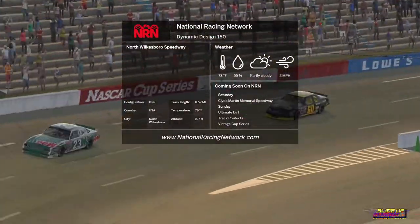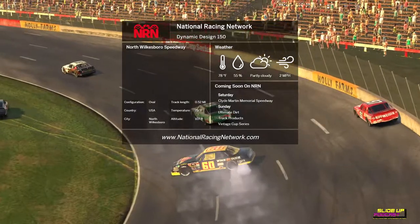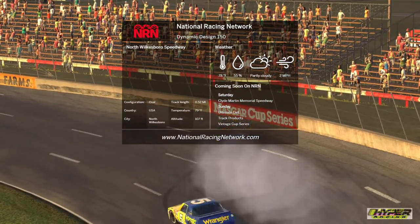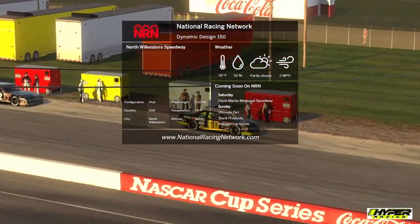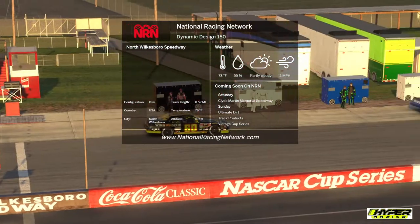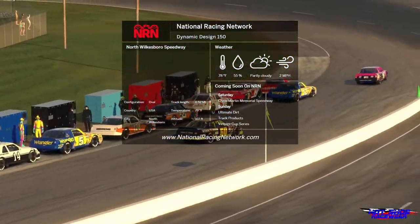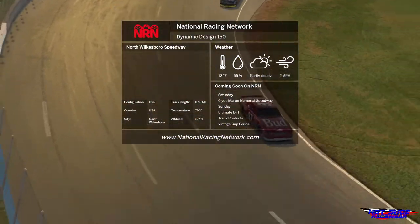Everybody, and welcome to the virtual North Wilkesboro Speedway here in Wilkes County, North Carolina, where tonight the National Racing Network is pleased to bring you the Dynamic Design 150. You can see by the looks of the cars here, this is a full-on throwback event. Let's take a look at your quick timer.